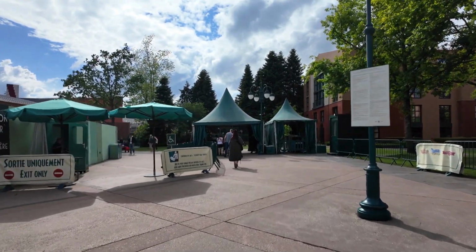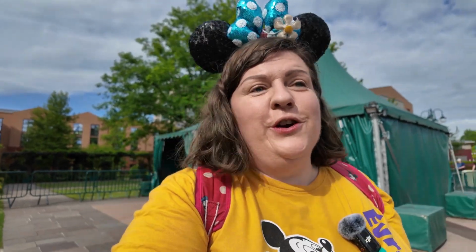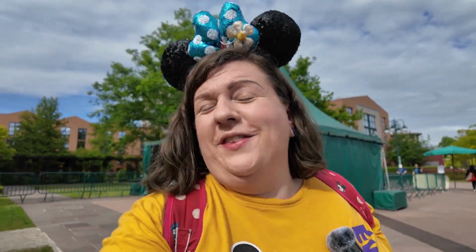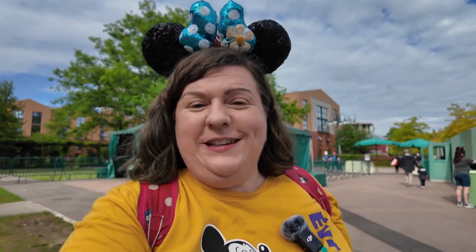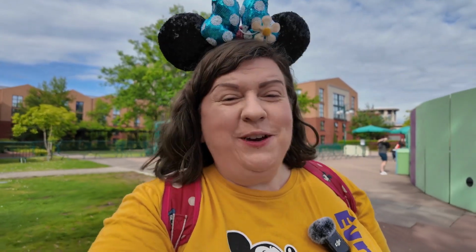So as you can see, the security is behind me. Because it's the daytime, it took no time. I was literally the first person to be able to walk up, which is fantastic. And now we are basically at the start of Disney Village, so let me show you.